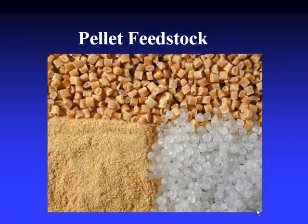So this is the product that they normally would buy. You add it to this, mix it together, extrude it out, and now you've got a product that is this. And because it's roughly the same size as this, it can go right into their machine. So it goes right into their extruder.